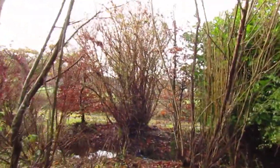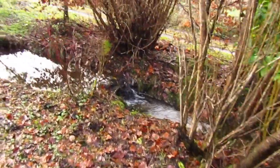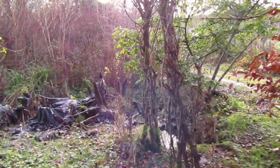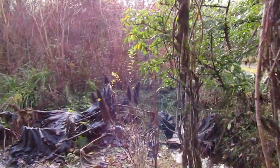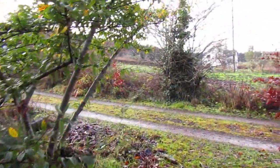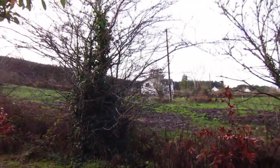So we're coming back up now towards this lovely stream. I love the sound of water. It's just, it is magical. There's that lovely tinkling.